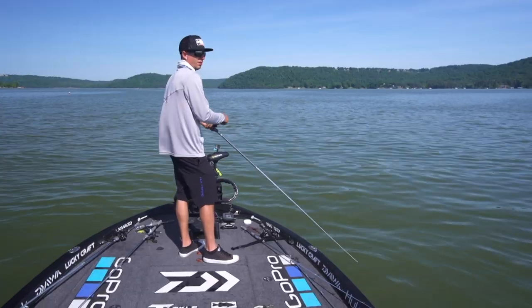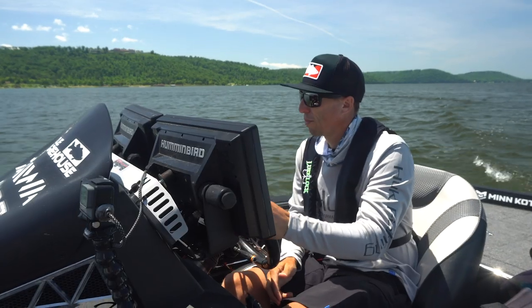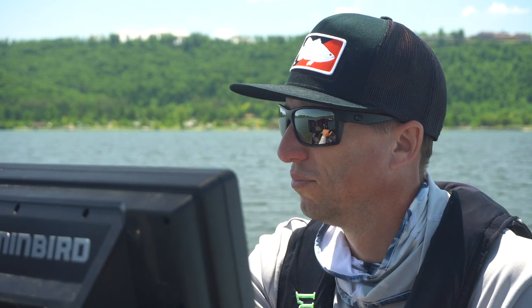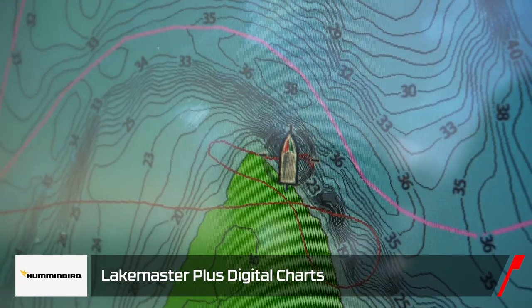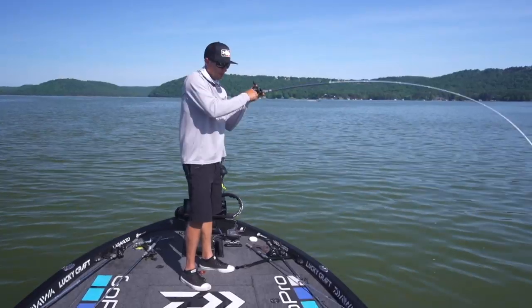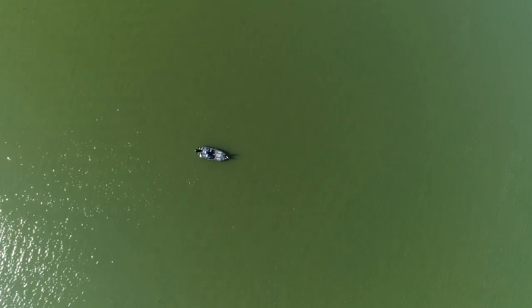There's nothing more satisfying than looking at your Lake Master map, and you put in the time. You can't just roll right to the exact spot. We've hit a lot of areas before we found a couple groups of fish, but the Lake Master chip that's on there helps you eliminate a lot of water. And being able to see them on sonar and down image helps you eliminate a lot of water and get to the schools faster. And now they've kind of shied off a little bit.